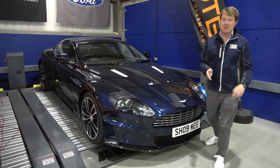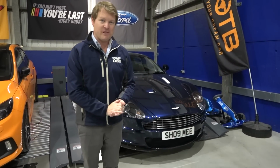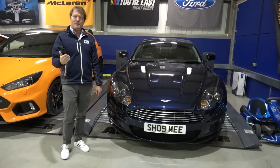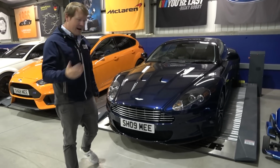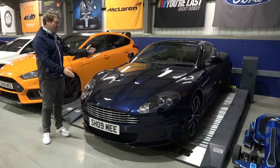Now I bought the DBS on a bit of a whim. You might remember, having bought back my original Shmeemobile, the V8 Vantage Roadster, last year, at the start of this year we took it to McGurk Performance Cars to undergo some extensive restoration works. And while it was up there, I went for a walk around their showroom and stumbled upon this.